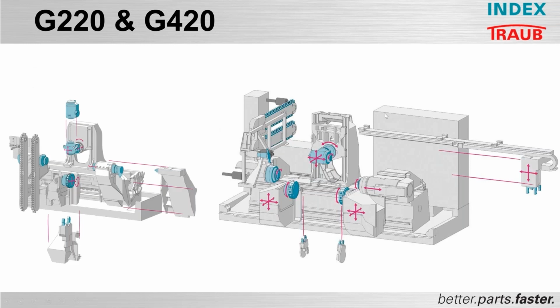The G series, the G220 and the G420, are different size machines constructed very similarly. Basically, we have a center base that everything gets mounted to. Motorized milling spindle up at the top, riding on a hydrostatic bearing for the B-axis and Y-axis, and lower turrets with Y-axis also. There are different configurations that you can utilize on these too.